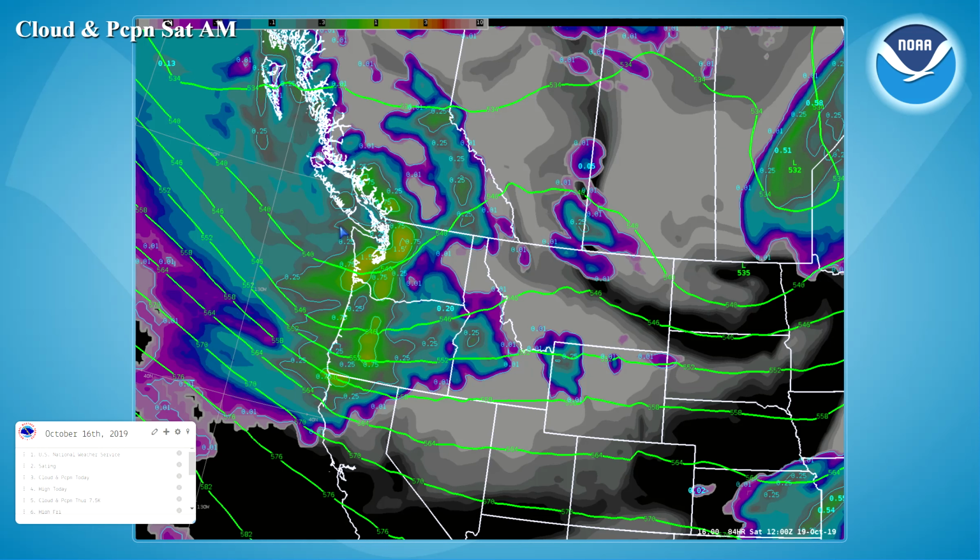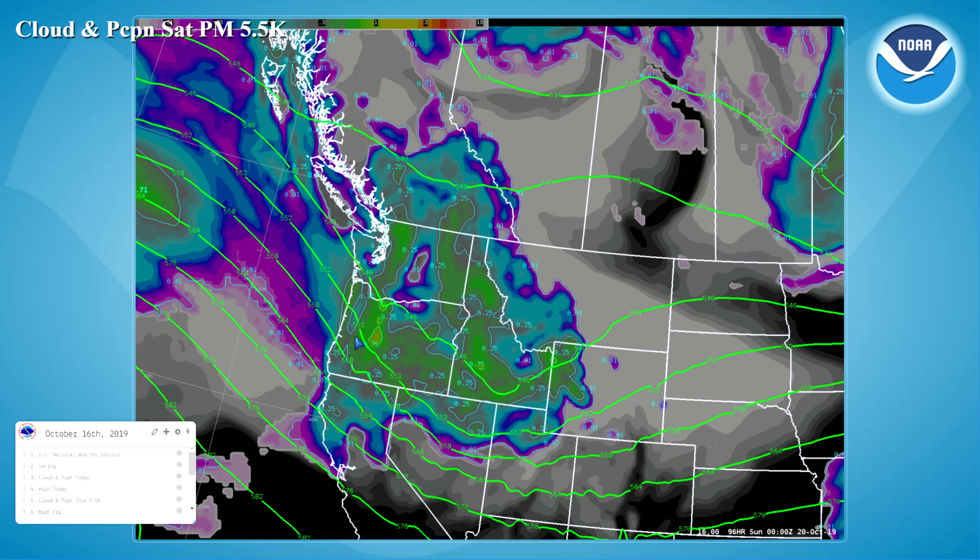Advancing to Saturday, we see another low pressure system reaching the coast, and as that system spreads inland through the day, we expect to see snow levels dropping to 5,500 feet across the region. So primarily rain down here in the Snake River Plain, and above 5,500 feet snow.